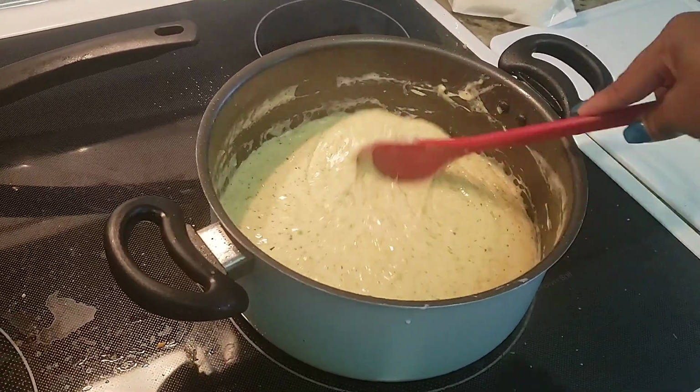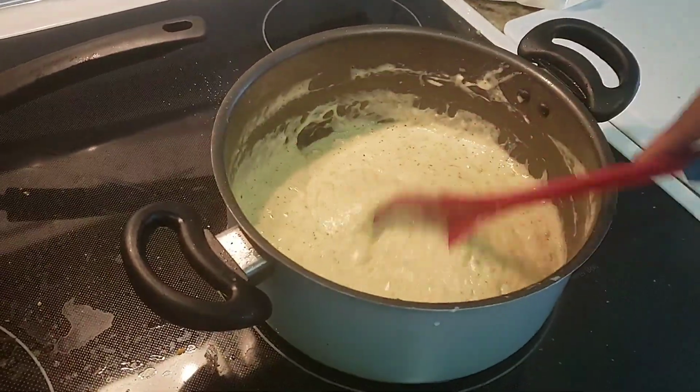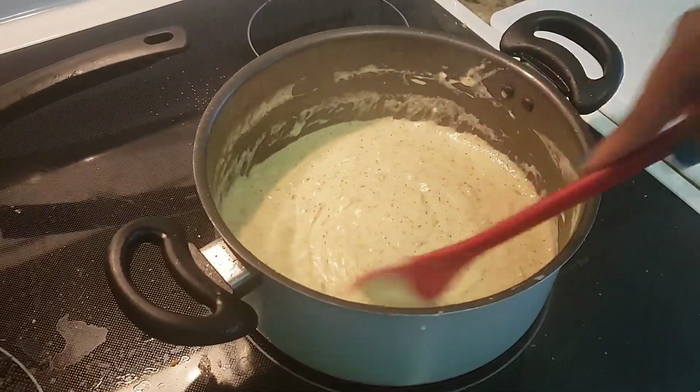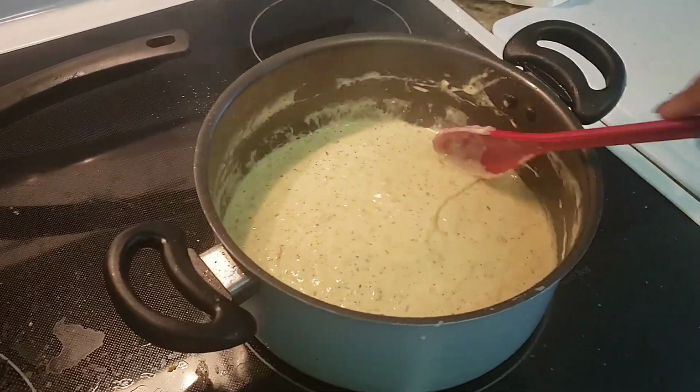Yeah, see, I'm going to let this bubble up some more, and then I'm going to make the rest of the food and put everything together.